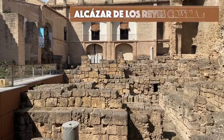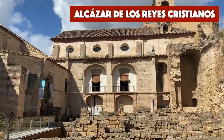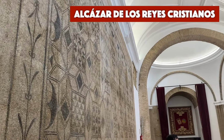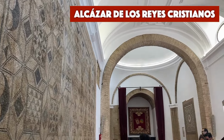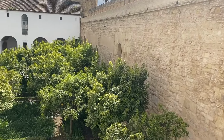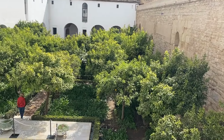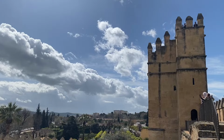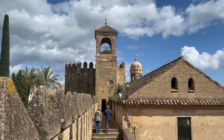The Alcázar de los Reyes Cristianos is one of the most important buildings in Cordoba's Old Town. Built in 1328, the Alcázar combines elements of Christian and Muslim architectural styles and was one of the royal residences of the Catholic monarchs, Ferdinand and Isabel. Tickets for the Alcázar cost just €5 and are available to book ahead of time online.